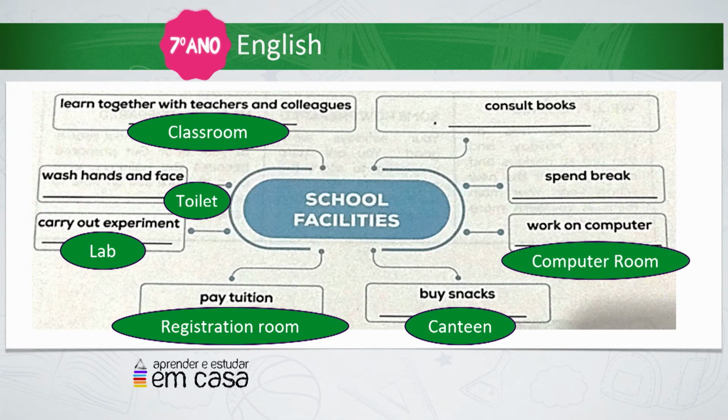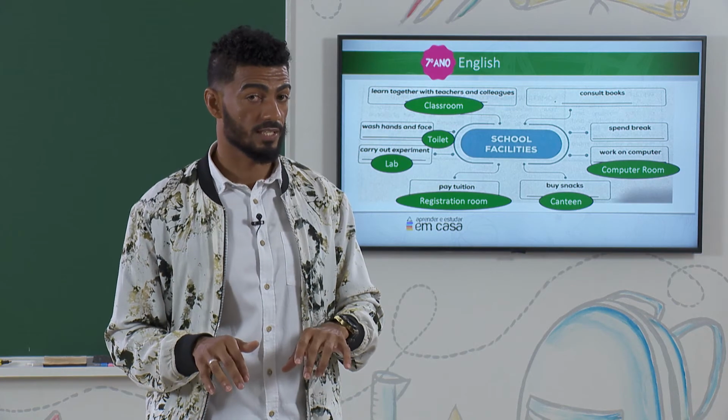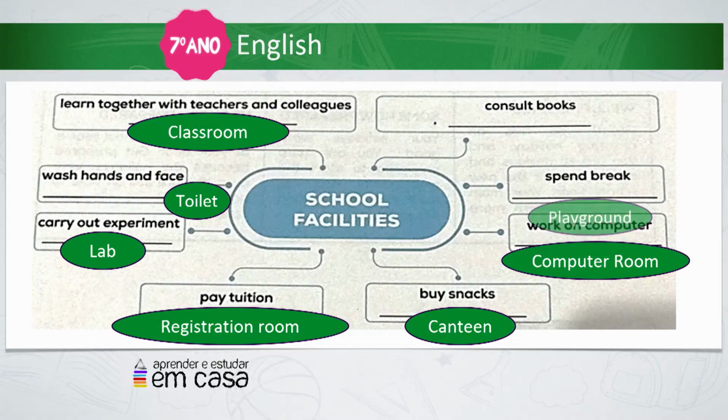Nice. Next is spend break. Where do you spend your break? So it is in the playground. Great. Let's move on. The next one is consult books.